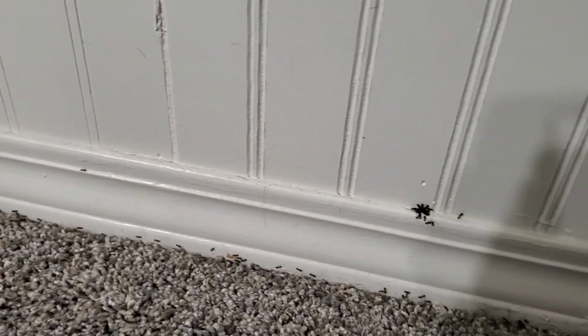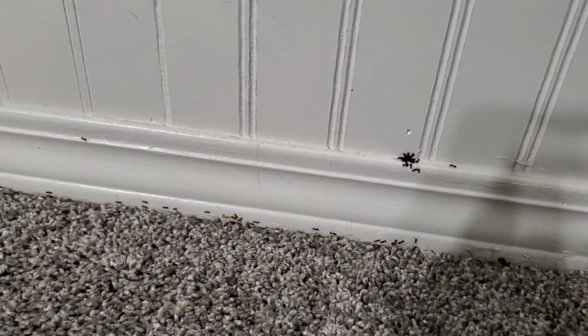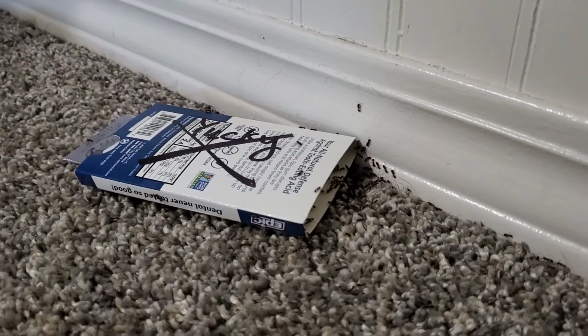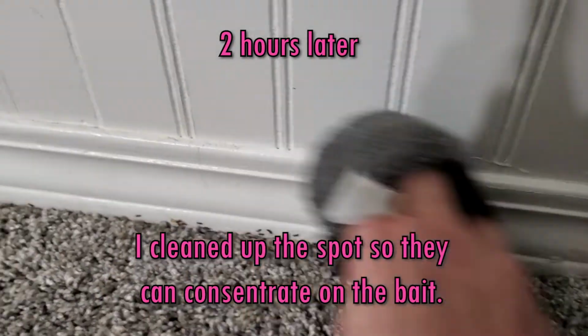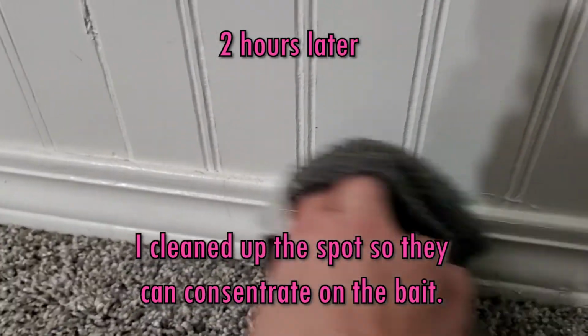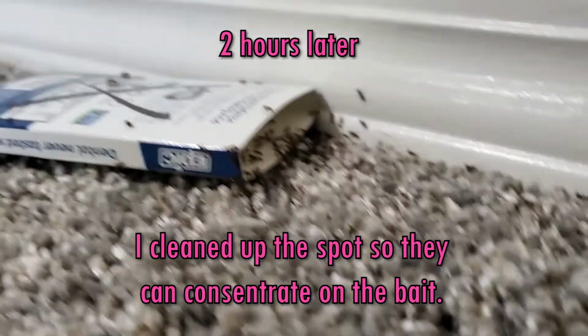As you can see, they have found the bait. And so since they have found the bait, this spot is something I can clean up. And obviously they love the bait. They are going to town there. Now I just want to leave the ants alone. I don't want to clean them up because I want them to take that poison back to their colony.